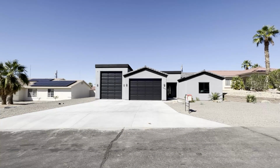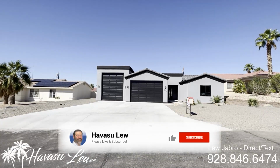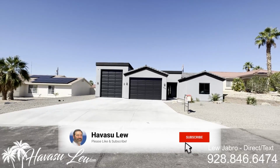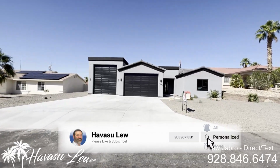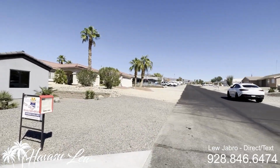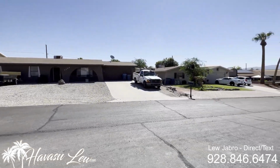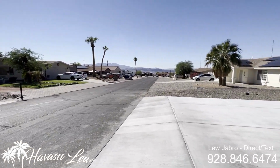All right guys, we're out here at 3685 Reservation Drive, south side of town. This one was just completed and just listed today. Kind of a mixed neighborhood, nice south side location. No real junk around, clean.